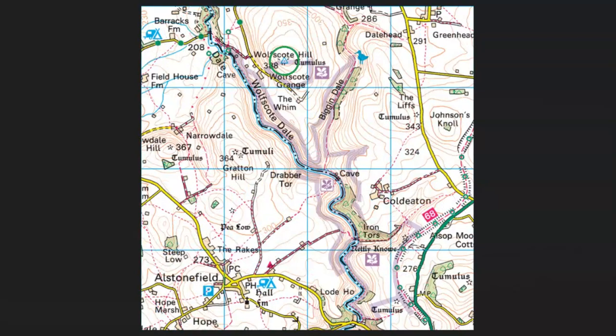What about the trig in the green circle, Wolfscote Hill? Well, we can see that the ground drops away gently to the north, but we're going off the map there. We can't be looking southwest because we'd be looking down a steep slope. We could possibly be looking southeastwards, although the ground is dropping away quite steeply here, but there aren't any significant hills over to look at for those three hills that we could see. So I think we can discount Wolfscote Hill.